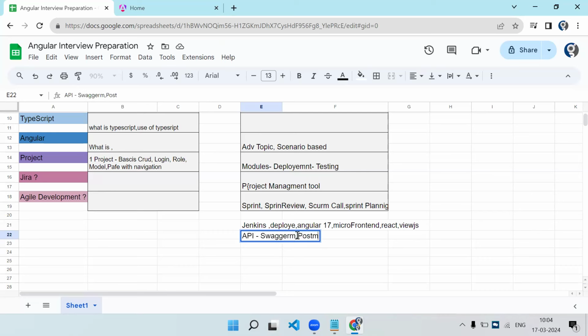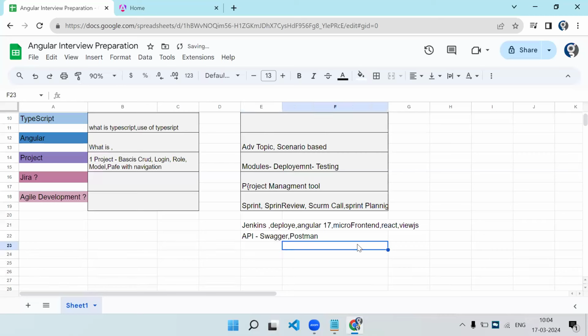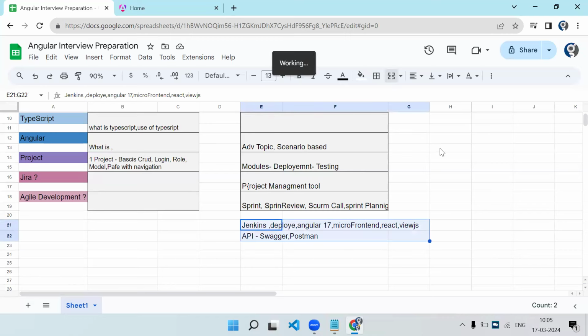Postman? This is something you should know, like what is Swagger? Most of the API team will have a Swagger endpoint to check the API. Some APIs won't have Swagger. The API team will create a document and share it with you, covering what endpoints they have and what input you need to send, or they will communicate with you directly. So just make sure you know Swagger and Postman. Okay. So these are the various things you should be aware of.